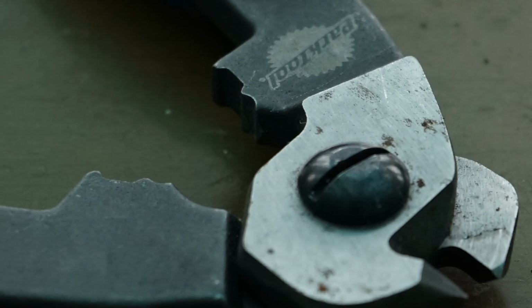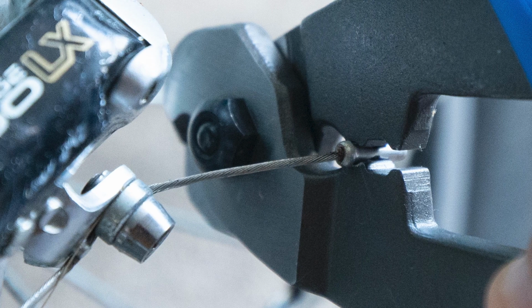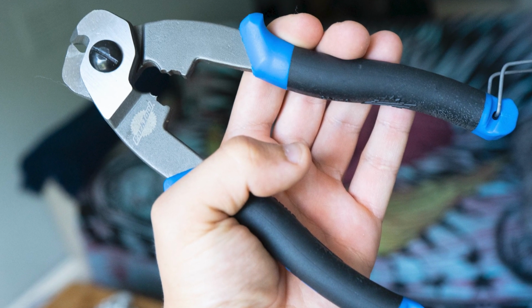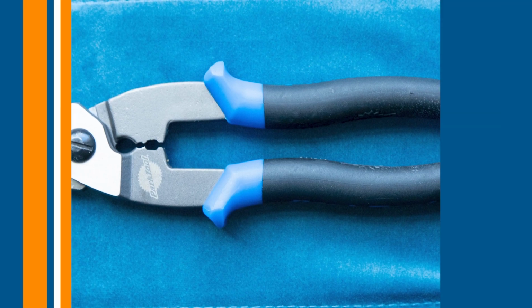High quality cable cutters will also have a little feature which allows you to crimp the end of a cable end cap to finish off your work neatly. If you're going to be maintaining your bikes regularly, this is definitely a tool worth spending a bit of money on.